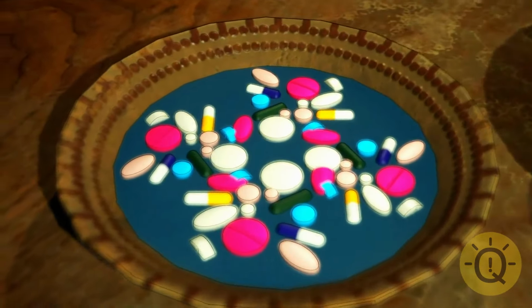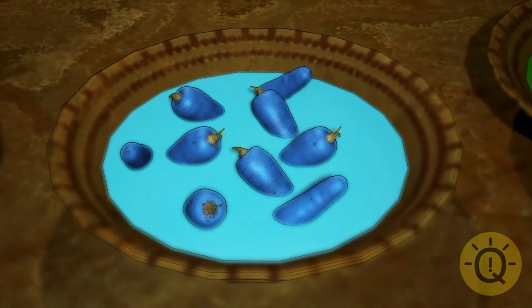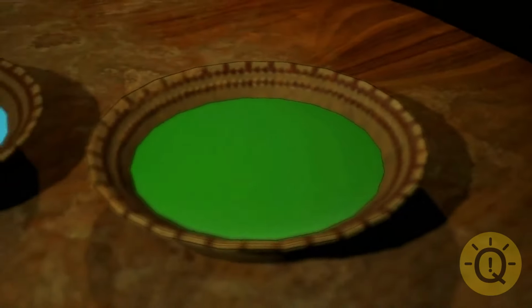Ingredients in the first soup look like pills. The second soup contains suspicious blue carrots. Probably these are not safe, therefore the green one is safe. Can you find a hidden number in this picture?